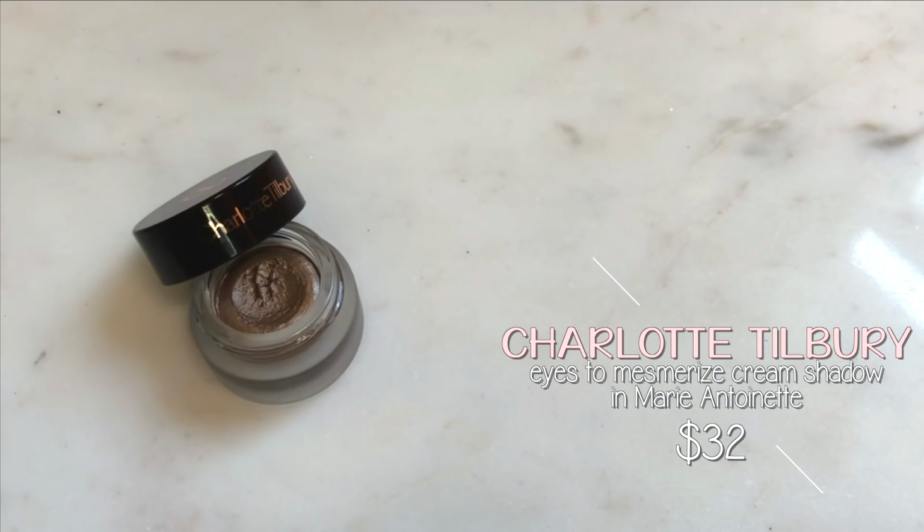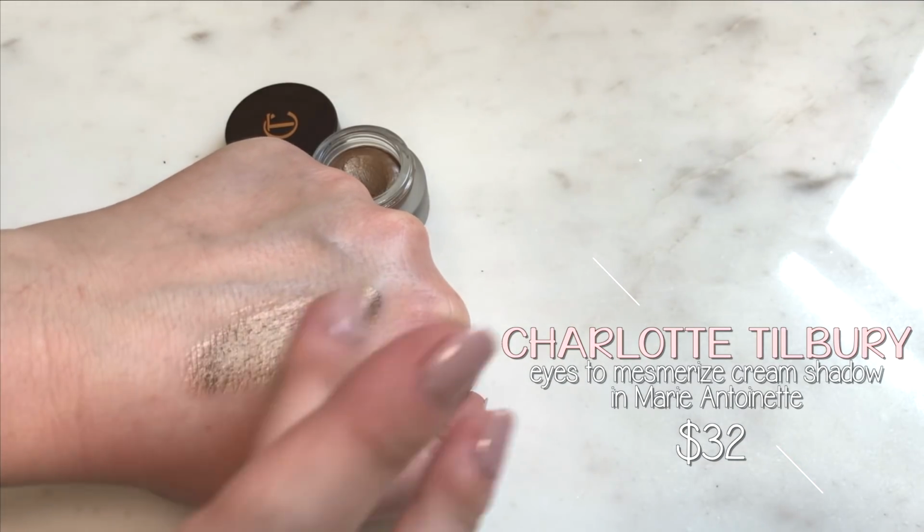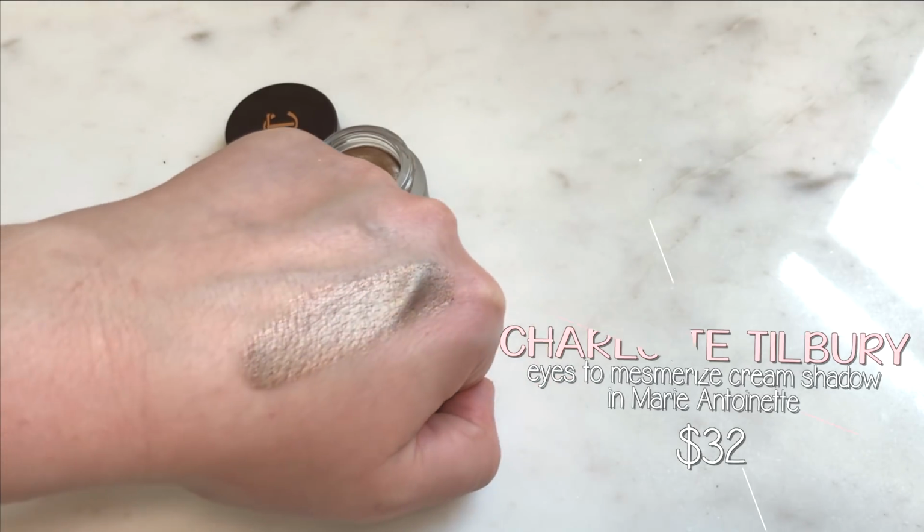But the other one I was really impressed with was the Charlotte Tilbury Eyes to Mesmerize. It's like a whipped cream shadow. I have the shade Marie Antoinette. I have used this so much, and it hardly looks like I have because I just dip my finger in it and tap it on the lid and then blend it with a brush into the crease. Gorgeous. So I think I'm gonna do that, and then I might add some of the shadow for some pops and some definition. I love this shade, I love dipping my finger in it. So it's a cream, so I'm just tapping it onto the lid.